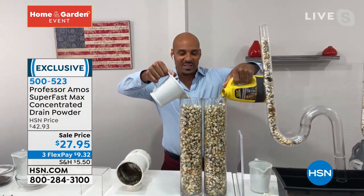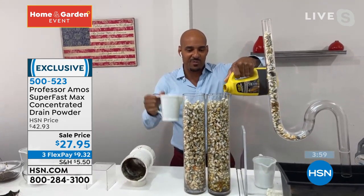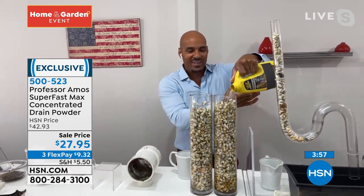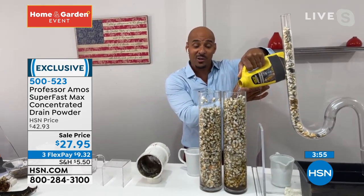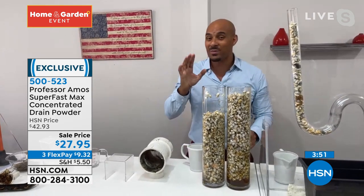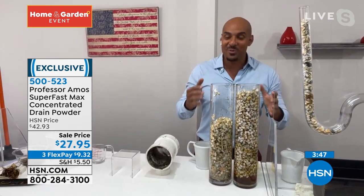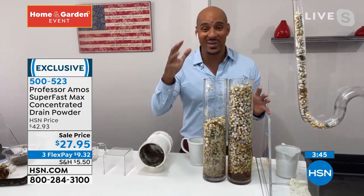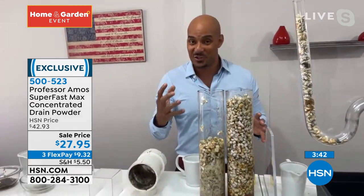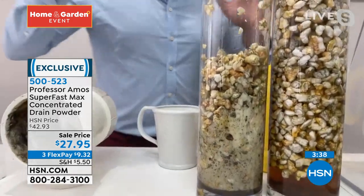So what I want to do next is a side-by-side, and I'm going to put an application of Super Fast Max in test tube number one. And these are the big drain lines, the ones that go from under your house out to the sidewalk down to the city sanitation. So it doesn't matter how big or how small those drain lines are. Super Fast Max is going to open the biggest drain line, the toughest drain clog, and break it all down into foam. So let me show you what's going on here.